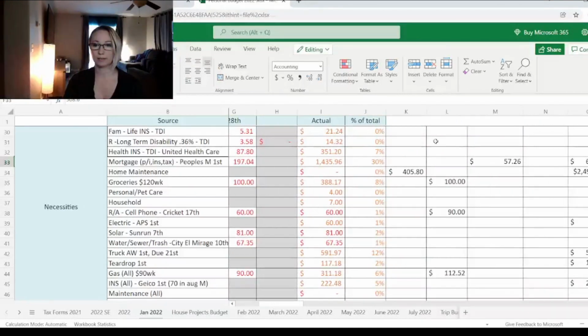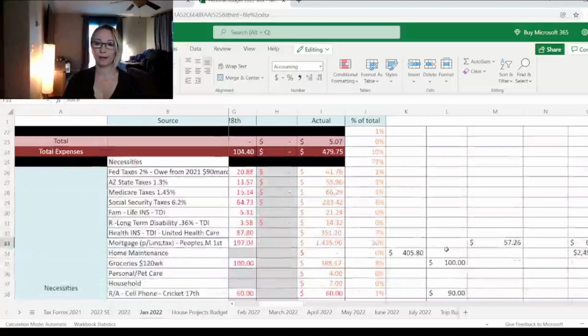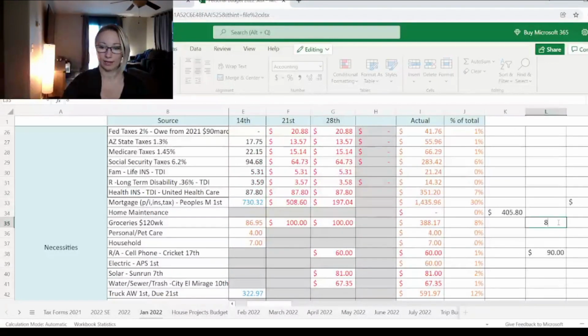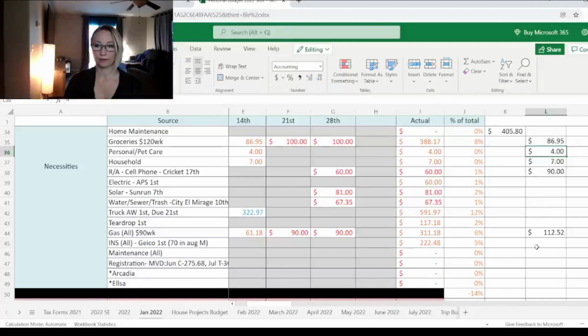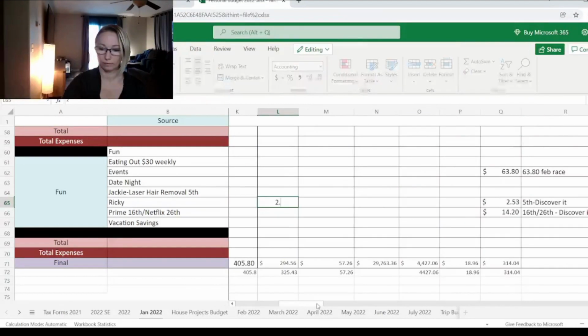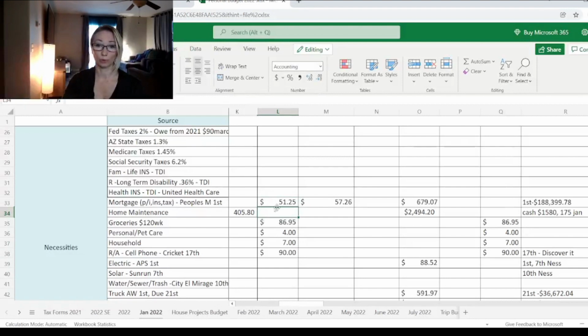So within this account here, within the necessities, my checking account, I just want to line up my line items so I know what's part of what money, right? So right away I knew that this was actually $86.95. This is 4 and this is 7, right? And we know that this is only $83.70, and this is only $253. Yeah, so what we say, 51.25 was towards the mortgage payment, right? So this is where the money is as of right now.